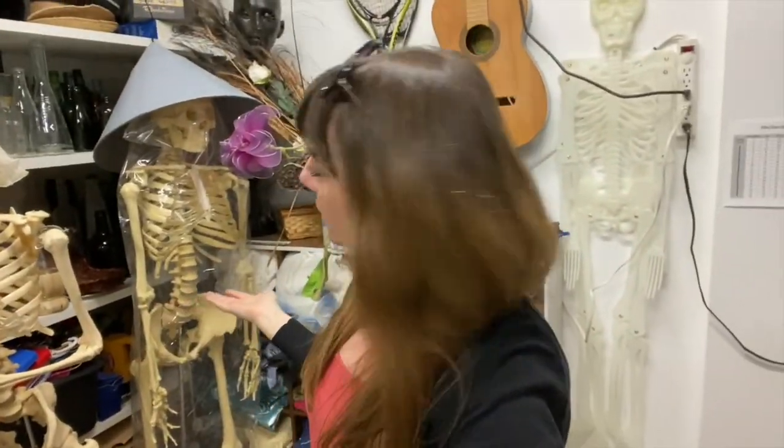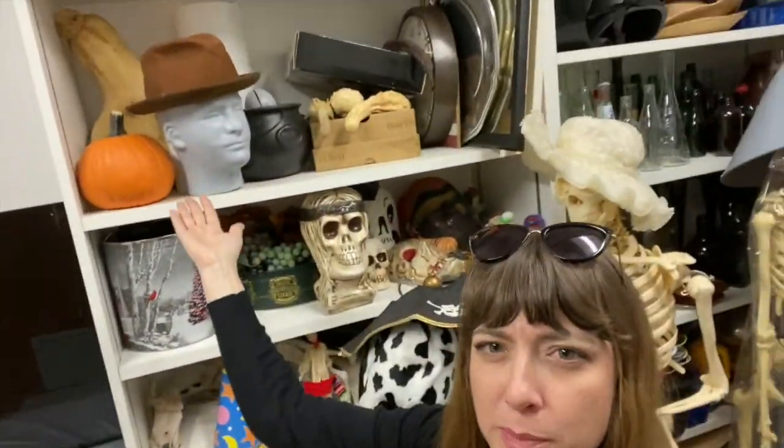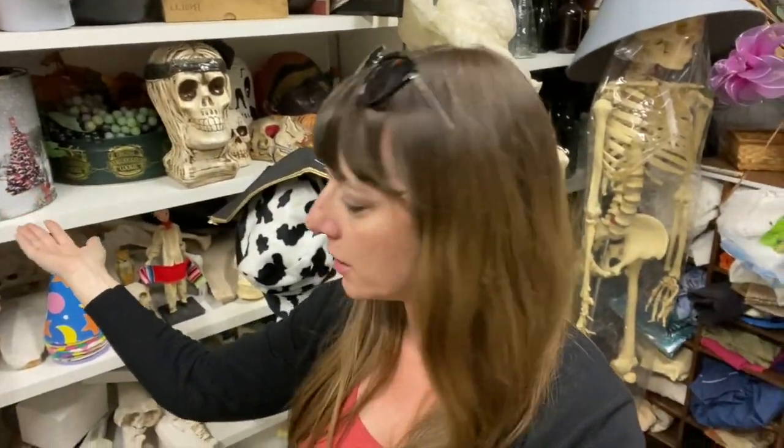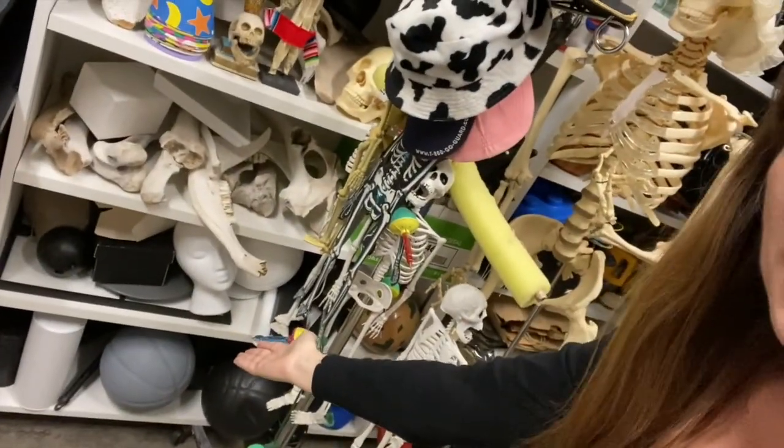Now let's take a look at the closet. In our still life closet, we have Skelly Barb and Skelly Bob, along with lots of other creepy stuff for still life drawings, and lots of things to learn value.